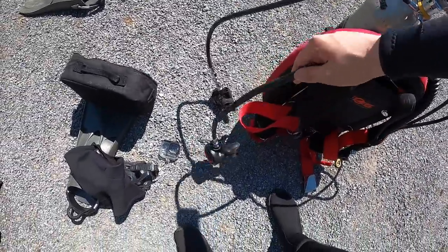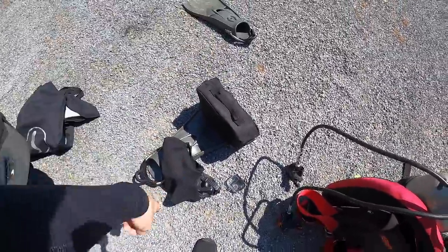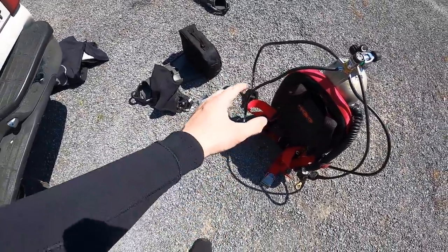Also got my BCD here from Hog as well, and I'm gonna be using my flippers and all of my other gear, and I also have a dive knife on me just in case I get tangled up in some line on the way there too.